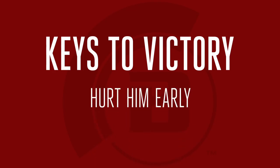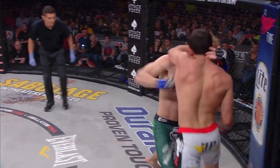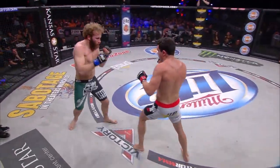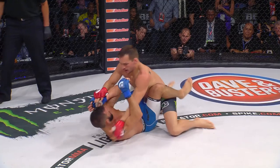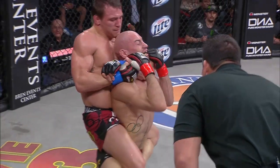Hurt Dave Rickels early and often. Dave Rickels always comes forward when he's hurt. So hurt him early, shock him, get him moving forward and looking for that revenge punch where you can take him out. Work the takedown as well. He's at his best when he mixes it up, when he throws hands and then goes to the takedown and keeps his opponent guessing as to where the offense is coming from.